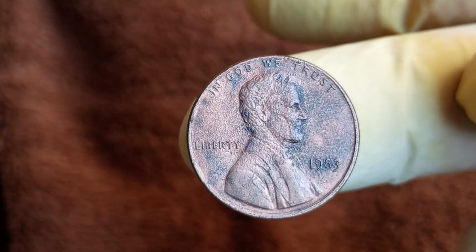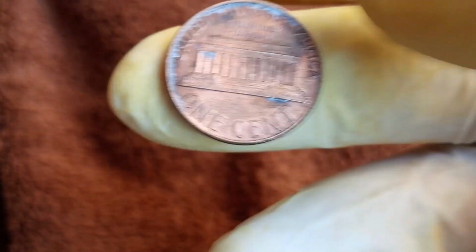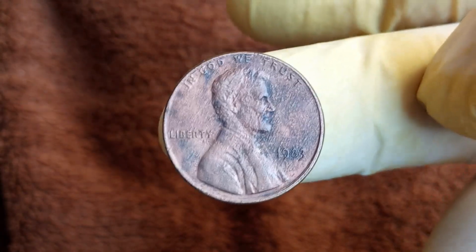On the reverse, we have the iconic Lincoln Memorial design, which was used from 1959 until 2008. If you look closely, you can even see a tiny statue of Lincoln inside the memorial, a beautiful detail many people never notice.